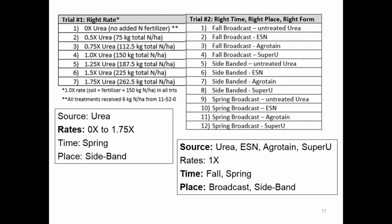The second trial looked at the right source, time, and place of nitrogen fertilizer. So the sources varied from conventional urea and three enhanced efficiency fertilizer products. The first being ESN, a polymer-coated urea that provides a source of slow-release nitrogen; Agrotain, which is a urea treated with a volatilization inhibitor; and SuperU, which is also a treated urea, but it has a volatilization inhibitor as well as a nitrification inhibitor. These were all applied at the 1x rate of 150 kilograms of nitrogen per hectare and applied in either the fall or the spring as a broadcast or a sideband application.